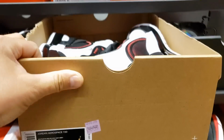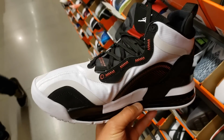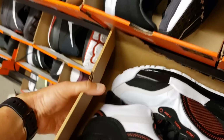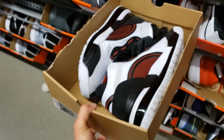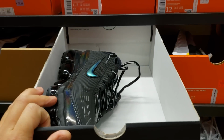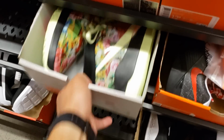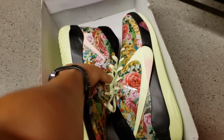Got the Aerospace 720. Someone just hit me up about these. These ain't bad. These aren't bad, you guys. Not too bad. I don't know about the price. They're going to hit us over the head with the price. 150. Yeah, I don't know about that price. 150, 20% off. A little bit high. Size 12, you got a Vapor Max 360, go for 225. Are these the KDs? Yeah, the KD 13s. The gamer exclusive version of these two.